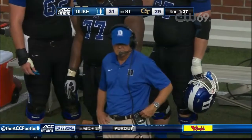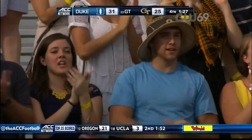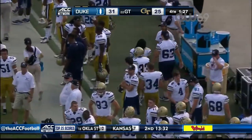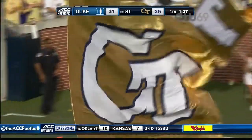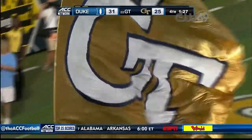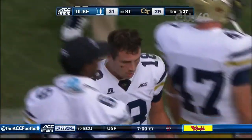Folks, this game's not over. 31-25 with 1:27 to play. Well, what an excellent job by Tim Byerly. Can't say enough about him. Can't say enough about the entire Tech offense to kind of rally around their backup quarterback.